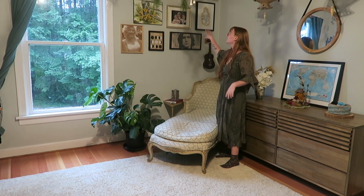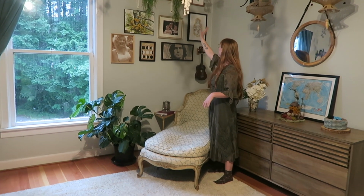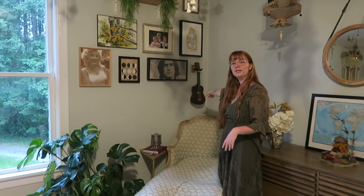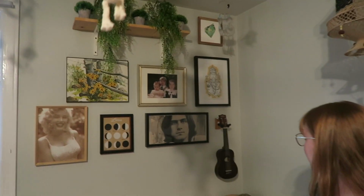And then over here is a little gallery wall that I put together with some fake plants up there, my other ukulele. I have two of them because I bought one when I was in LA to keep at Finley's apartment, and now I just have two. And it's nice to add to the space because if I want to sit here and strum a little bit of uke, then I have a place to do it, you know?